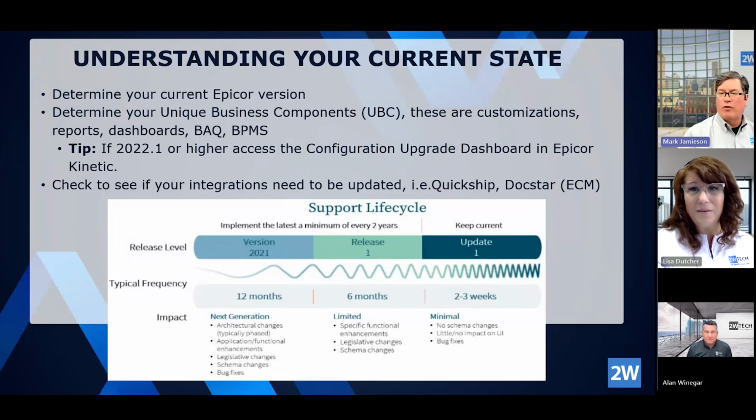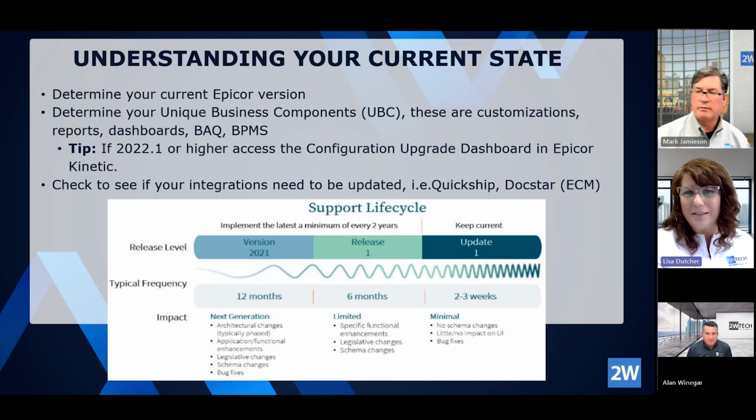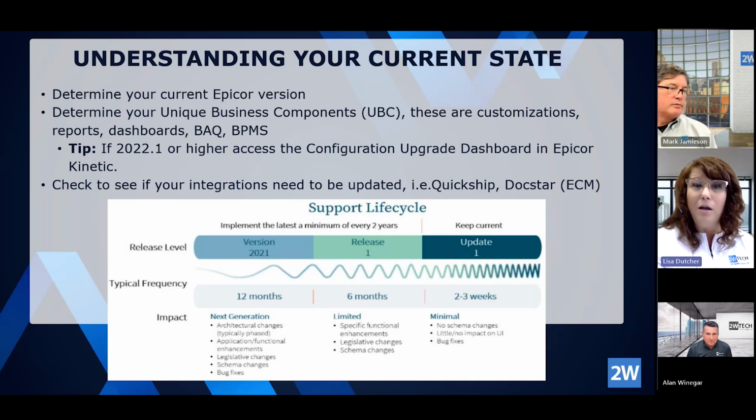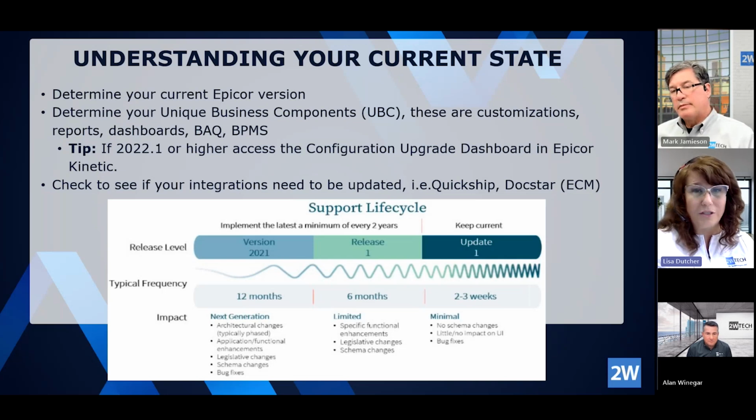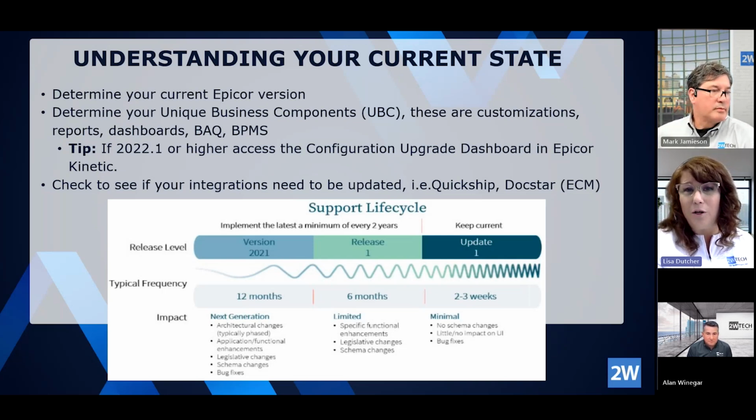How do we start this whole thing? Right. Well, where are you at? Where are you starting off from? What's your current state? You want to recognize what your current version is. Some people are on 2022, 2021, maybe you're on 2024, and you're just upgrading to the latest release. Some clients may be on older versions, 10, 9. And so you want to find out where you are.